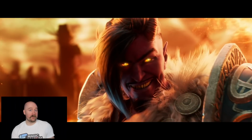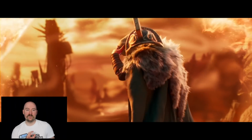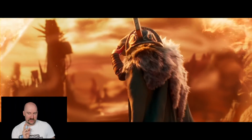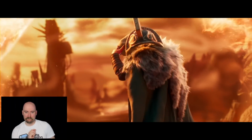Then we have our big reveal, where the hooded figure turns out to be Tybalt. And I think this cut is a little awkward. The movement of his hand doesn't seem to line up quite right. I'm not sure what happened. Maybe they dropped a few frames in here to speed it up a bit.